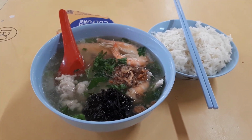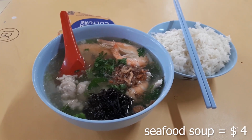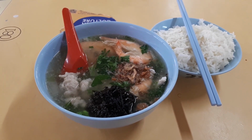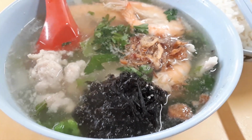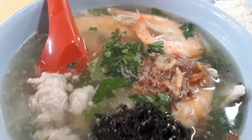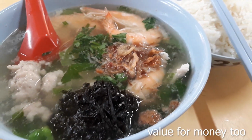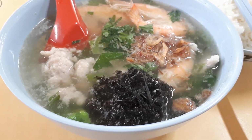And then I was thinking, hey, wait a minute, the name of this shop is New Market Seafood Soup, but I came here to drink their fish soup. So I decided, I must come back here again and try their seafood soup. So here it is. The difference here is that they give you less minced meat, but they give you prawns in the soup and also one clam. Yes, they give you one lala.